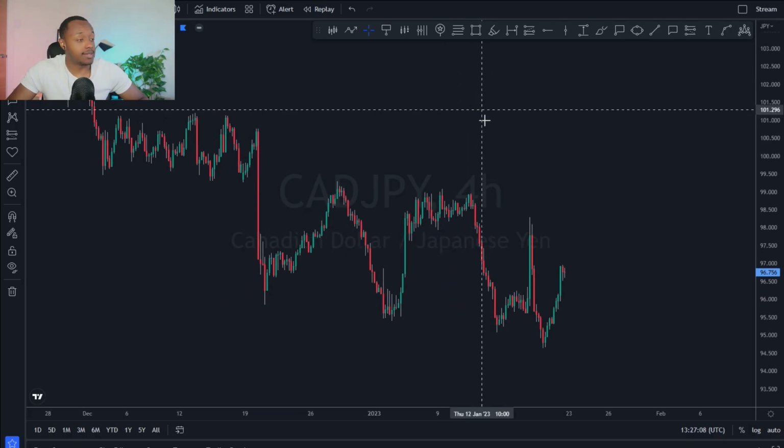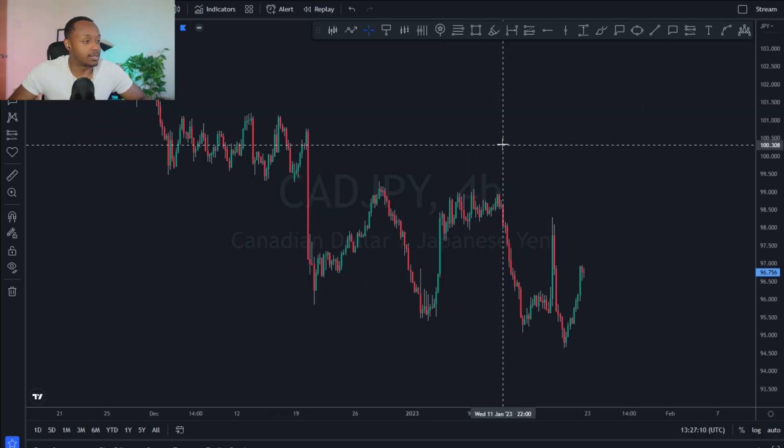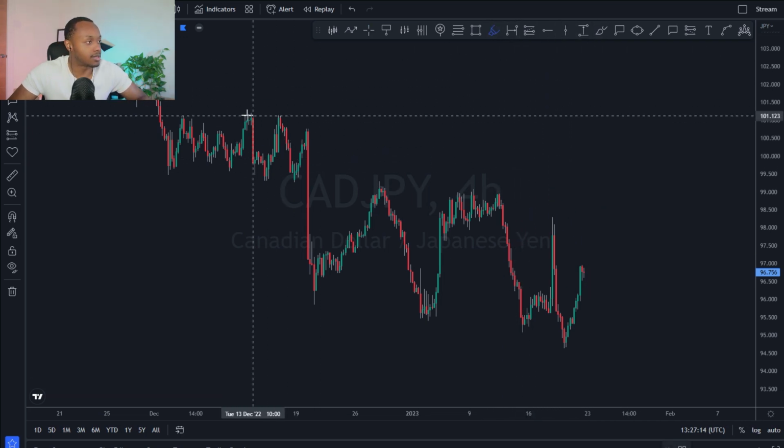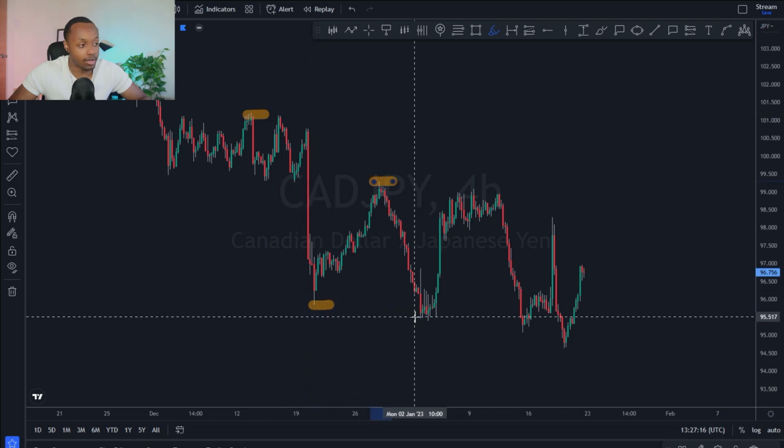Okay, so over to CAD Yen, our second yen pair we're going to be taking a look at today. So CAD Yen still has a bearish bias, similar to USD JPY. You can see the lower lows and lower highs. It's still very present in the market structure.